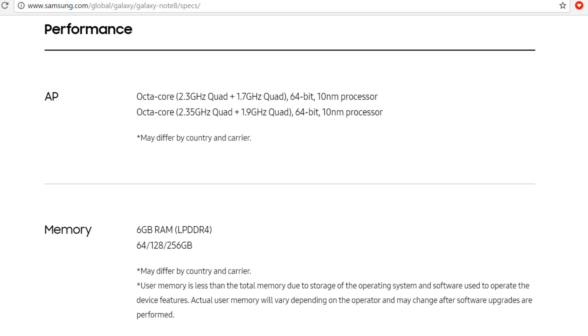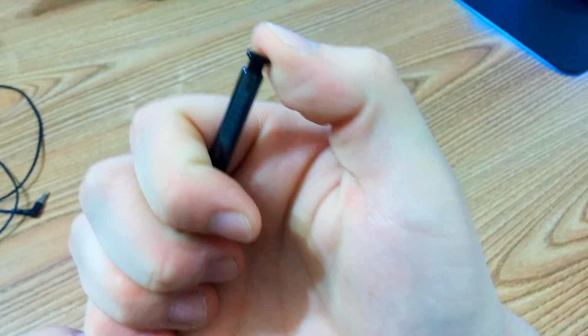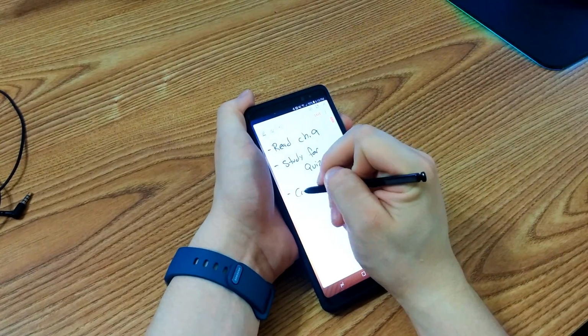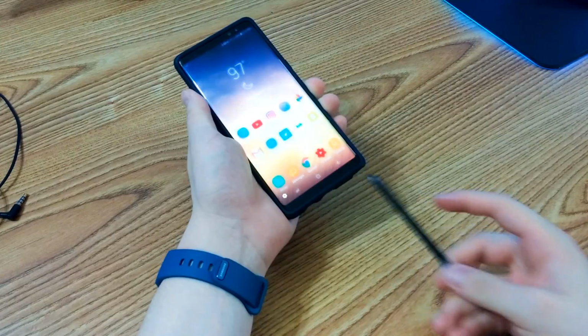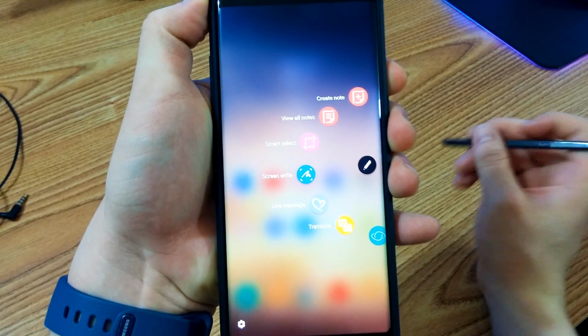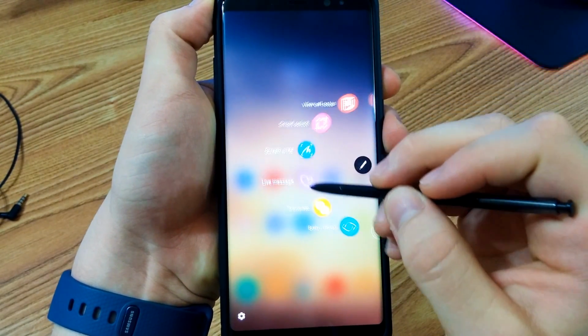Now this wouldn't be a Note review if I didn't talk about the S Pen. I use this on a daily basis for writing to-do lists, reminders, shots I want to record while filming and stuff like that. Normally, use with the S Pen is just phenomenal. I have no issues with it. This is an area that's feature packed. Some of those features are live message, screen off memo, smart select, screen write, translate, Bixby vision, glance, magnify.